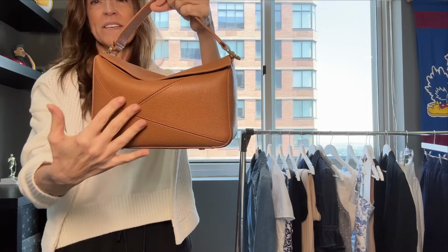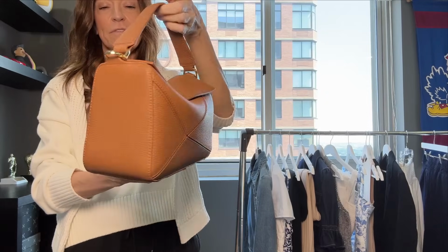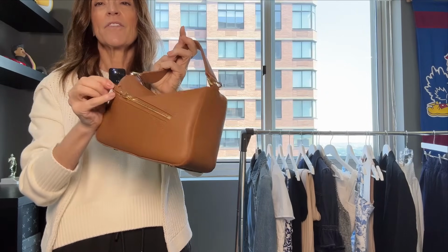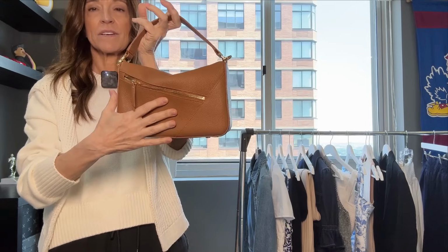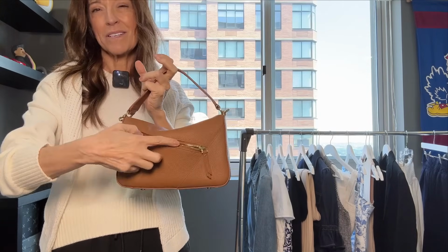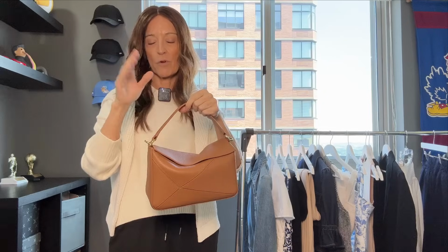So, it has a similar puzzle piece kind of look. It does have a back zipper pocket, just like the Loewe does. Sorry, this has got stuff in it. It is a little bit bigger than the Loewe back pocket, but to be honest with you, I don't know that it's that much more functional. You still kind of have to put your phone vertically if you want.